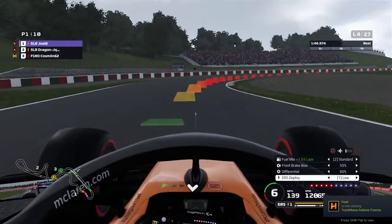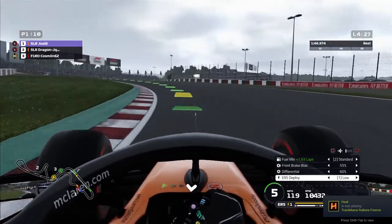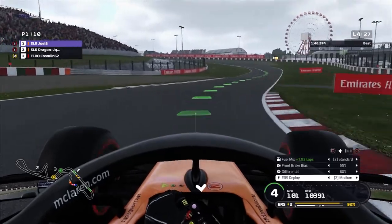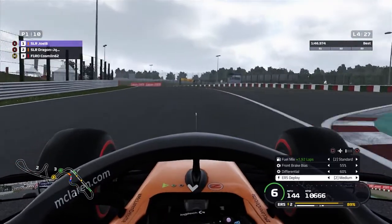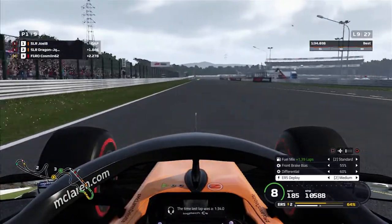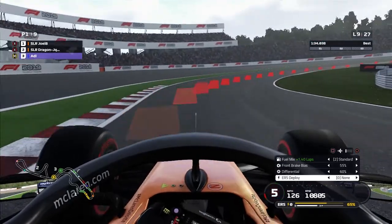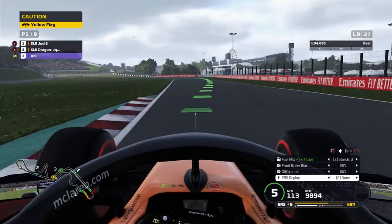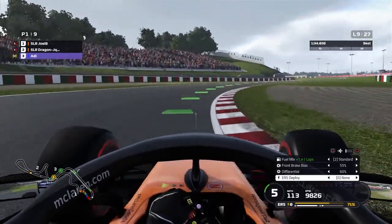We want to be running low or no ERS in the S's. It's a good place to save around this track, and lean mixture as well if you have to save fuel, but standard is better if you're okay on fuel levels. So coming onto lap 9 now, the sun is coming out and the gap is also coming out. We are 1.5 seconds ahead of Dragon, and you see there the brake through turn one was braking.